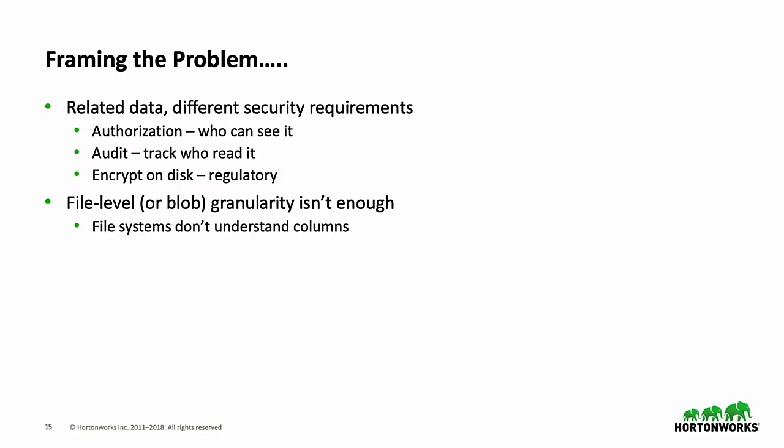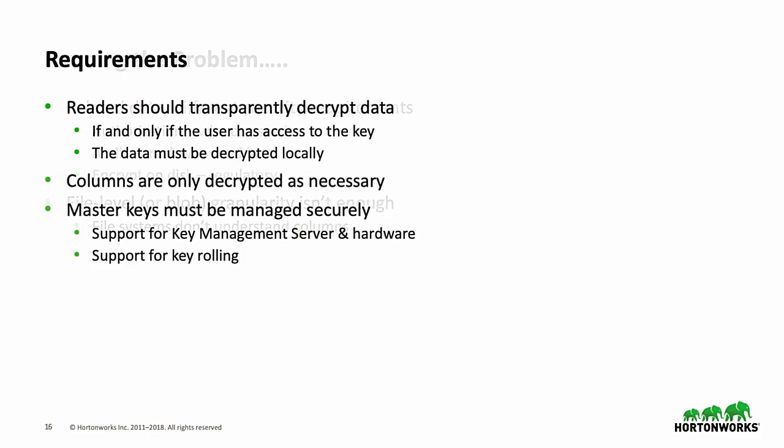And the problem that we had is that file level granularity for protections for those aren't enough, and directory level is even more coarse than that. So we needed to go to the next level down. So we wanted to work in the ORC file format, and we wanted to make it so that the readers would transparently decrypt the data. So your application didn't need to change at all. And if the user has access to the key, then everything will just work like it did before.